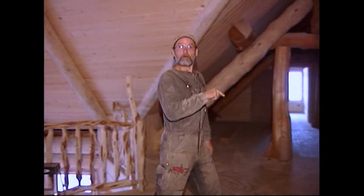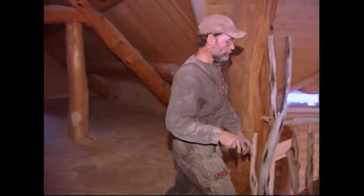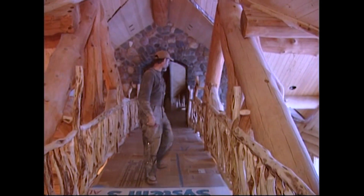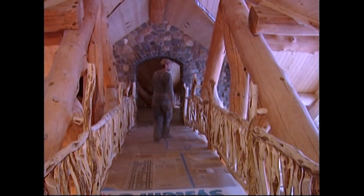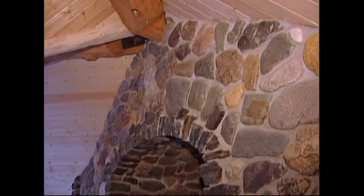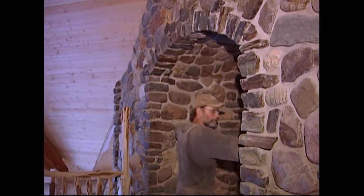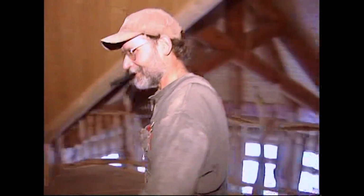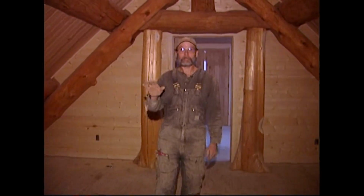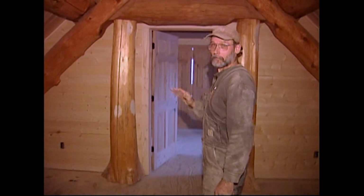Let's take a walk over the covered bridge. Notice the archway. And then, how often do you get to walk through a chimney, huh? This place is something else. I tell you what, the guys that built this, they are some of the best.